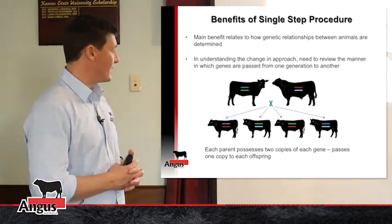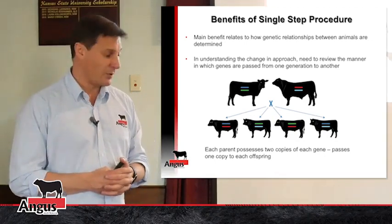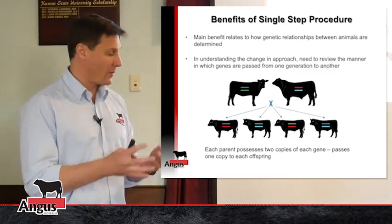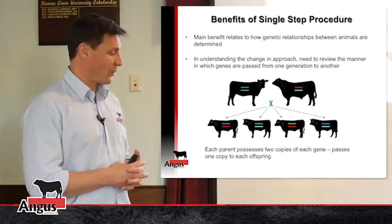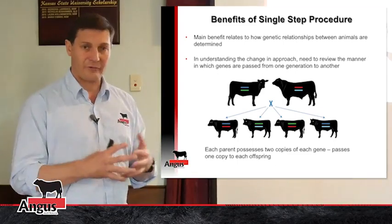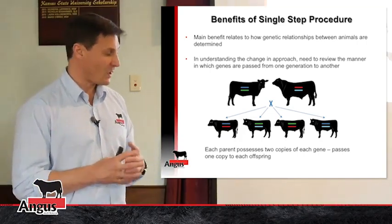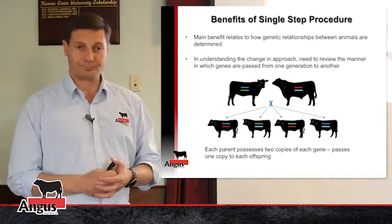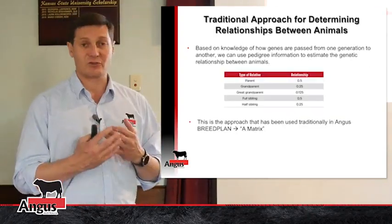So if you like, on the screen here we have a sire and a dam. Hopefully most people are familiar with the fact that each parent possesses two different copies of the gene, and one of those copies is passed to the offspring. So in the case of the female here, the two different copies of the particular gene, one is blue and one is green, and half the time the progeny receive the blue copy of that gene and half the time they receive the green copy of the gene. So as a result, we end up with progeny which basically receive a different mix of genes from each parent.